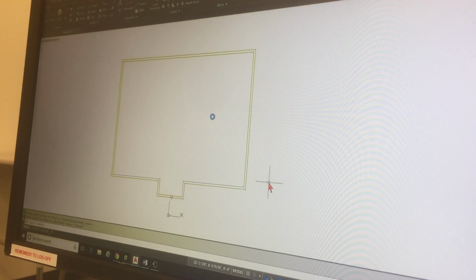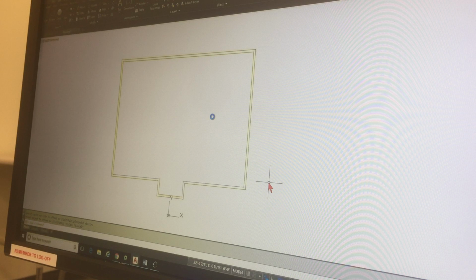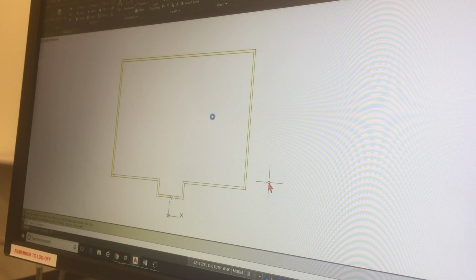The whole purpose, and please remember this, the whole purpose of doing CAD is what? To not do any work. The whole purpose of CAD is to do as little work as possible. And so if you're doing too much work and you're figuring out Pythagorean theorems and hypotenuses and stuff like that, you're not using CAD right, okay? It does all that for you.